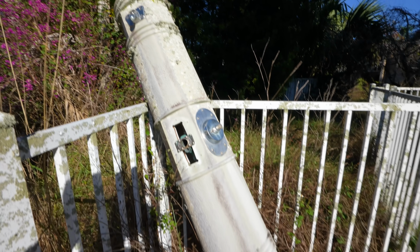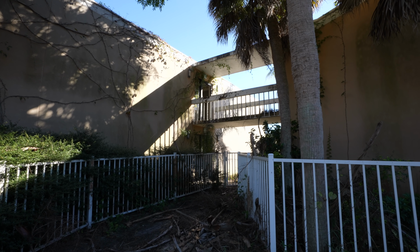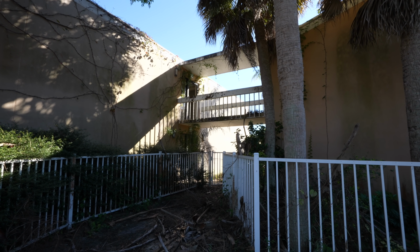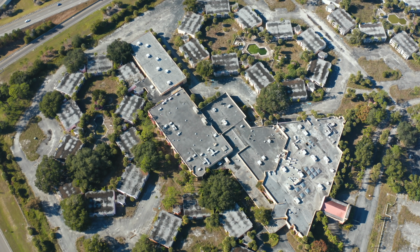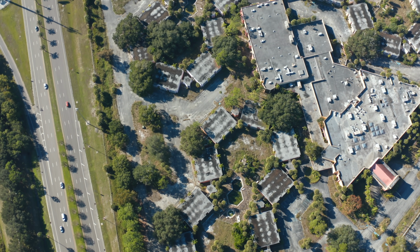Paint peeling off of the shower unit, outdoor shower unit. This is the courtyard of one of the four hotel room clusters that made up the 960 hotel rooms. Each one would contain 240 rooms and feature a garden and a pool. Clearly though, these buildings display 1970s architecture, and we'll take a look inside them later on.